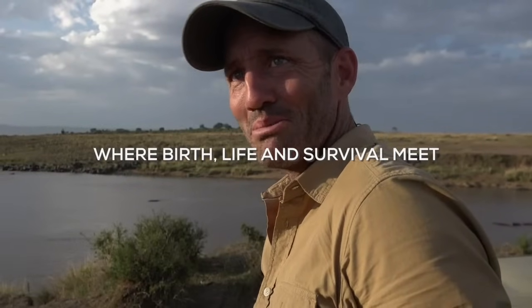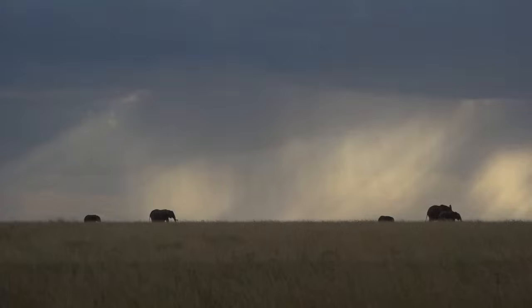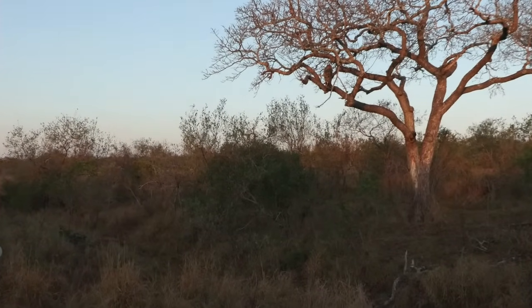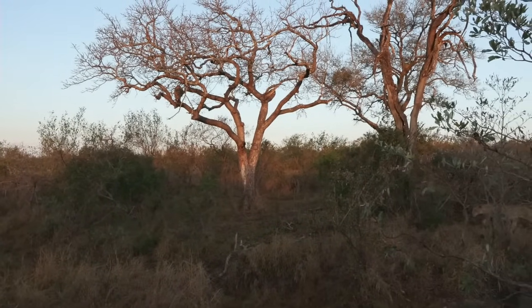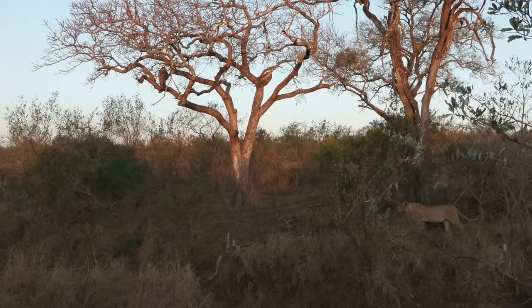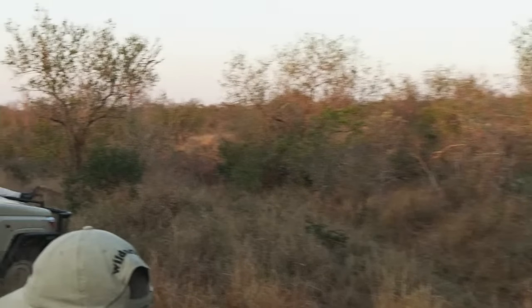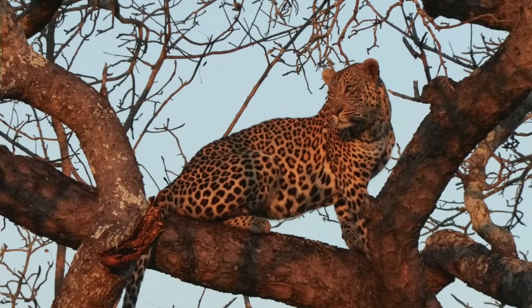This is an unbelievable afternoon. Even a hyena coming into the action as well now. Oh my word! She's stalking the hyena now. Leopard, hyena, lion, all together in one shot. Oh. Woo! This is action-packed.